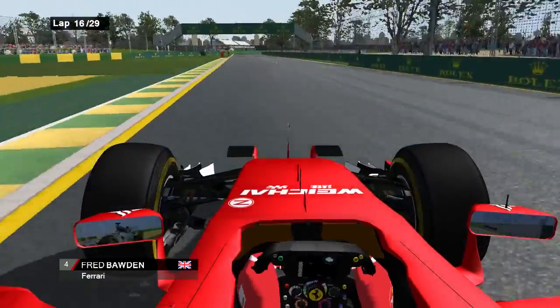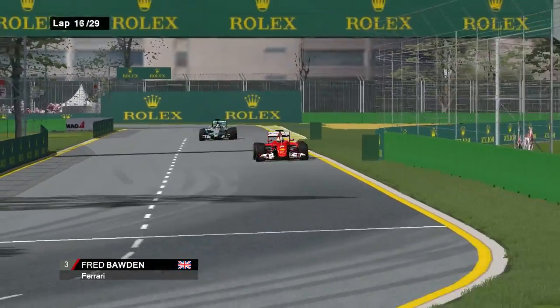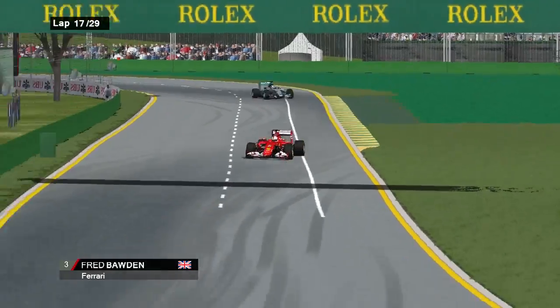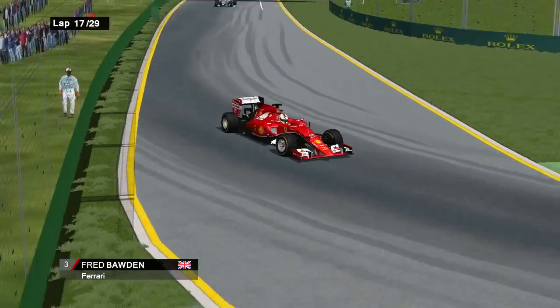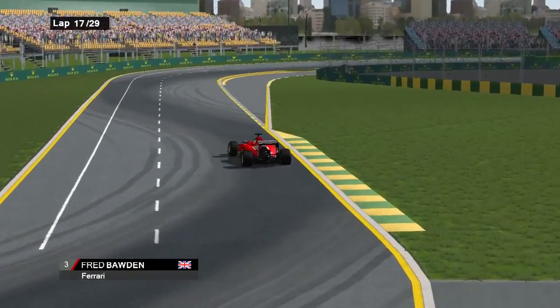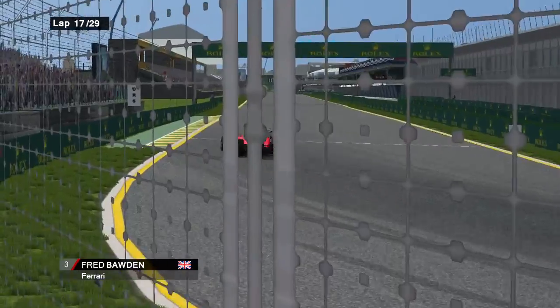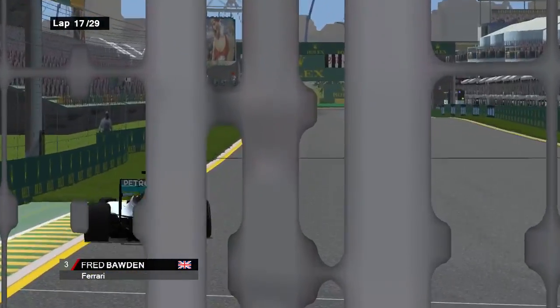You can see Callum lock up as he's run off into the gravel. Fred Bodden up into third place. Callum's finally shown a chink in his armour, and you can see he's really struggling with that car on the medium compound. He almost ran off the track and into the wall there, so Fred Bodden's finally passed him on lap 16 of the Grand Prix.